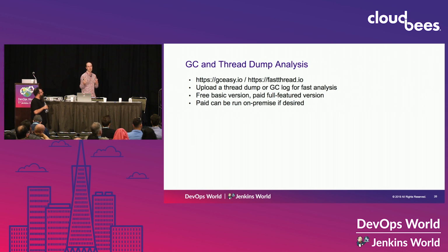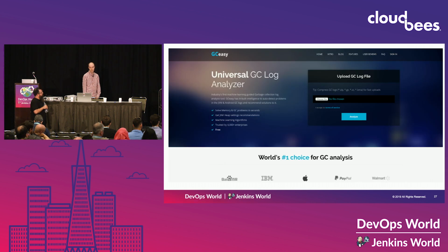The things that you get from a report from a tool like this can highlight something to you that you might otherwise miss. When I was administering that master with 170,000 jobs, I used to manually grep through thread dumps trying to figure out what was going on when we were having performance issues. So FastThread makes this much easier. You can run the paid version of these tools on premise if you want, which is what we do at CloudBees, so that we're not shipping customer data to the cloud. But the free versions are pretty effective. And I think Ryan can talk about some of this in a bit more detail.